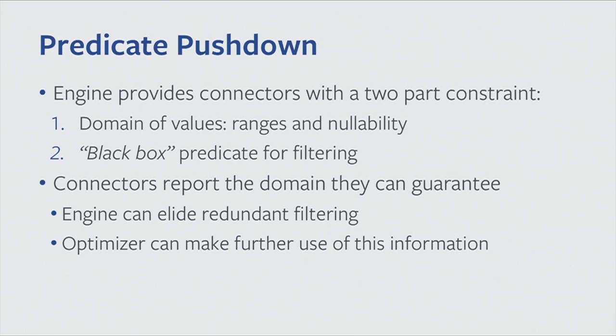So for Hive, we're pushing the partition predicates into the metastore, and we're fetching the list of partitions. And then the engine also provides a predicate that connectors can use to further filter down when you're doing something complex like a regular expression, or anything else that's more complex than a simple range or list of values. And then connectors can also report back to the engine what they can guarantee about the data that's being queried.